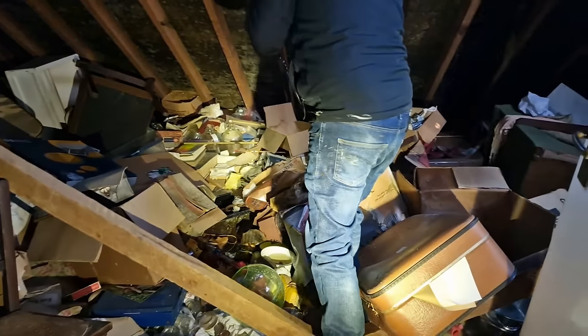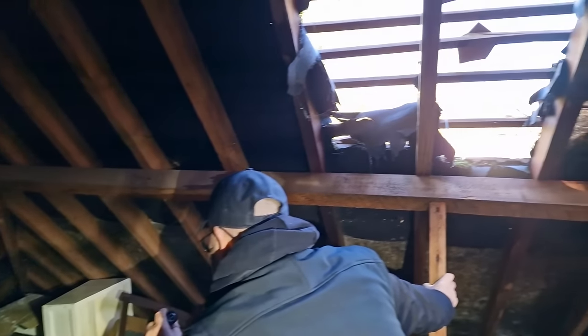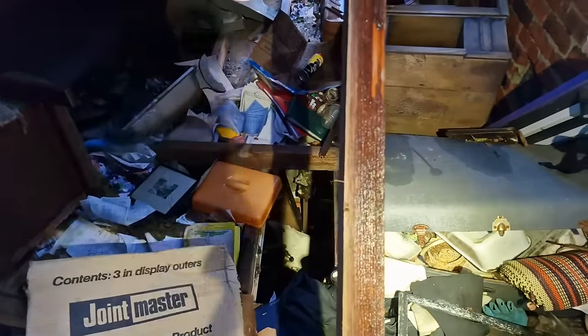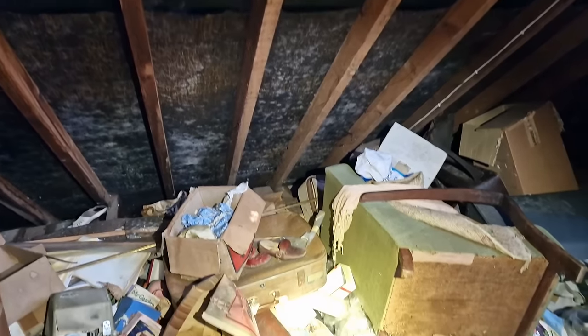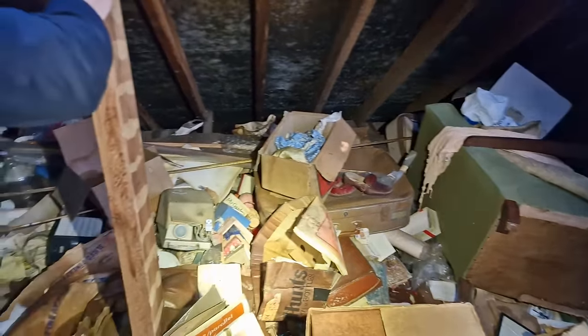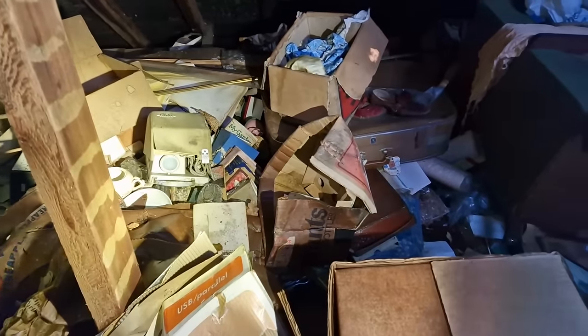Watch yourself, mate. The flooring's a bit dodgy in here. Wow. He's into everything, mate. Look at it all. Yeah, I can see the holes, mate. There's just cases, old Art Deco chairs, old leather. Look at that camera. Is that a camera there, Ed? Yeah, straight ahead of you. What is that? That's a projector.